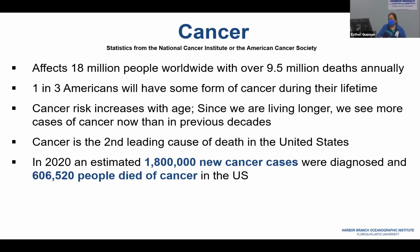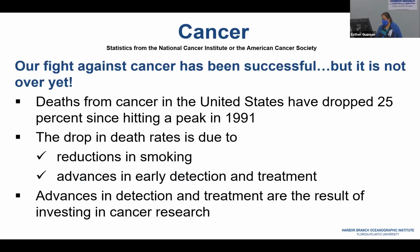Cancer is the second leading cause of death in the United States. It is preceded only by heart disease. And in 2020, we had an estimated 1.8 million new cancer cases with about 600,000 deaths. However, I know that a lot of people feel like we have been researching cancer for so long, how come we haven't done better? And the answer is we are doing better. We are making a lot of progress in our fight against cancer. It's just that it is not over yet.